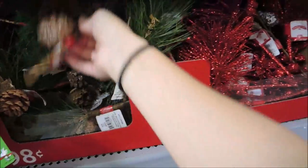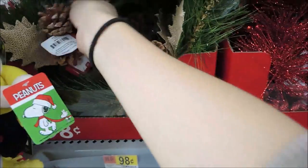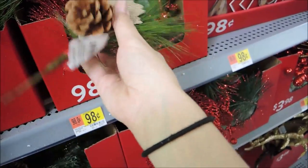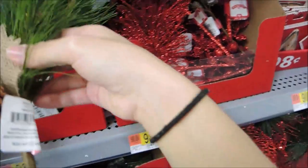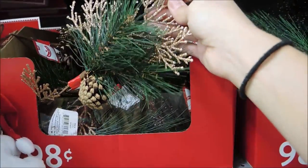This one is pretty. It has glitter and a pine cone. And then this one I really like because it doesn't have the glitter, because I feel like sometimes the glitter is a little overkill. And these are 98 cents. I really like this. I feel like that's so pretty with the little burlap leaves. And then they have this one if you do like the glitter.